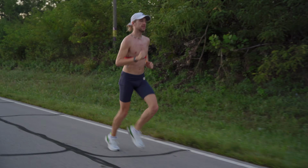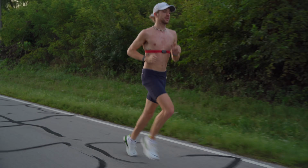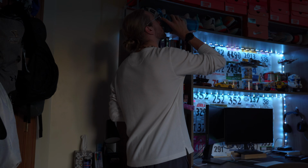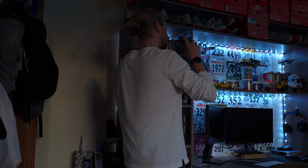I actually just got a brand new pair of Daily Trainers. These are the Nike Vomero 17s. I've never worn a pair of the Vomeros. I've only ever worn Infinity React, Invincible, and Pegasus, those lineups. Quite a few in each of them, to be quite honest with you. I have a very extensive shoe collection, kind of just sitting behind me on my desk, but I'm really excited to test these out, but that's for another video.